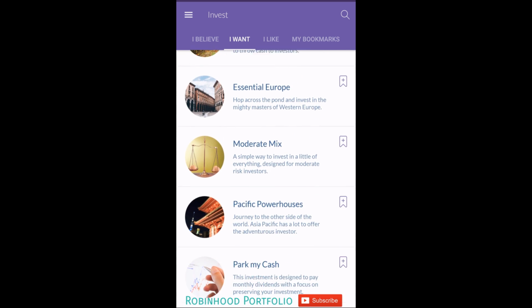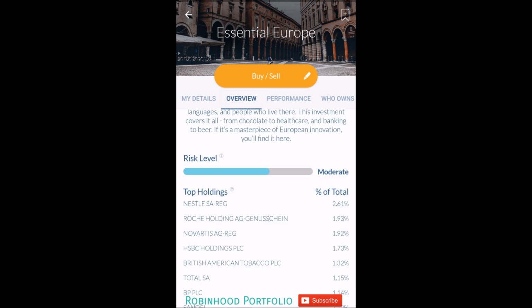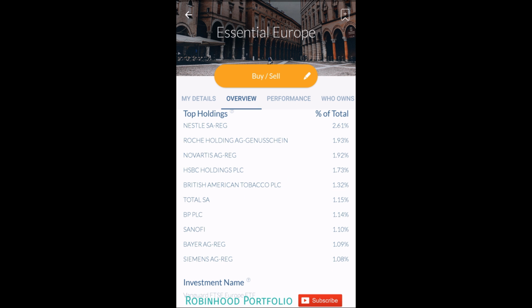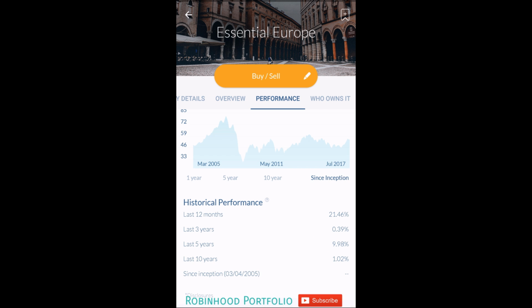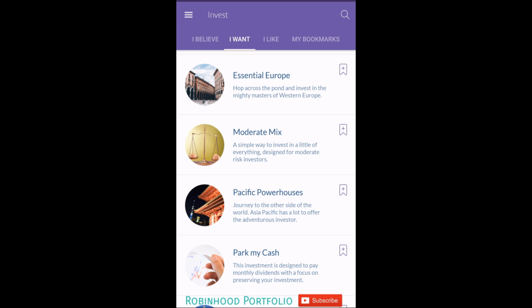So like I said, there are two new investment options under the I Want part of the investment scheme here. The first one is Essential Europe, and both of these look like international-centric ETFs. This one is a great Vanguard fund, a Europe ETF. The ticker is VGK. It has a great dividend yield, actually, 3.02%, and a relatively low expense ratio, 0.10%. You can see a lot of European companies here: Nestle, Roche, Novartis, HSBC Holdings, British American Tobacco. So I put $10 into this particular ETF. A little bit higher risk with international stocks, but definitely higher rewards as well.